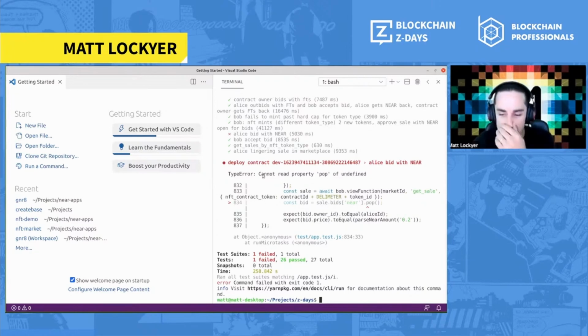Okay, so this is just a JavaScript error. I basically work on this all the time. So forgive me, one out of 27 tests are failing, but it's just a JavaScript error, and it doesn't actually change anything that was deployed on the blockchain. So don't worry about it.